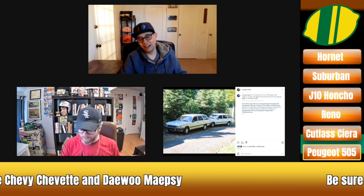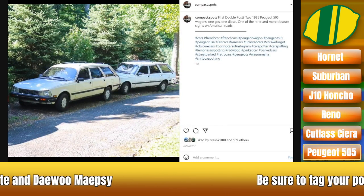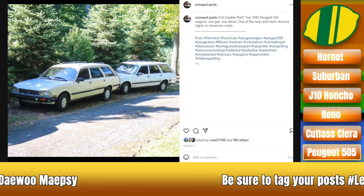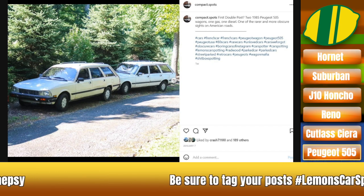Oh boy, it's a wash. It's slightly better, I guess. They're a little more comfortable, it's less. We should probably have traded because I don't know anything about Peugeot 505. But I know. Lord, there are two of them. This is completely unfair because the Californian gets the Cutlass Sierra and the Midwesterner gets the pair of Peugeot 505s. Well, good luck, Eric. Go for it.